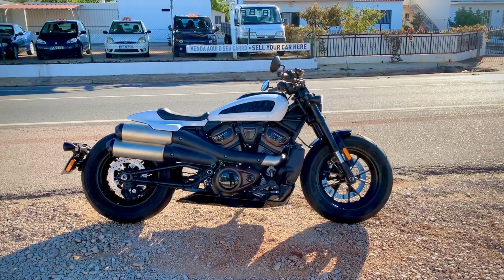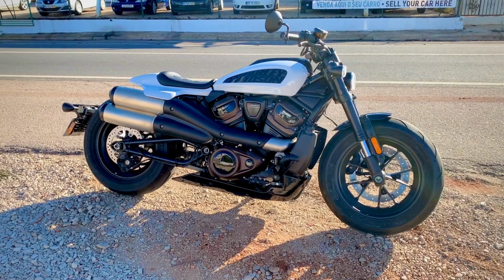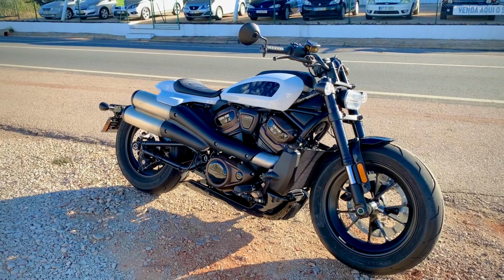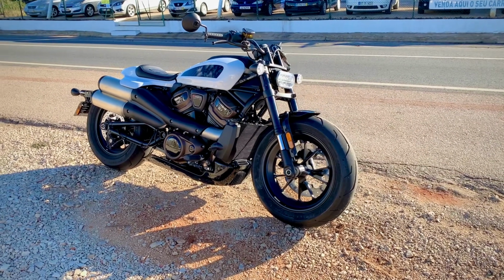So to the Harley-Davidson Sportster S and styling. It certainly is a striking bike with its hunkered down stance, enormous tyres and exhaust that looks like some sort of artillery weapon, but it's not exactly beautiful and it could be a novelty look that fades with time, so I'll give it a 7.